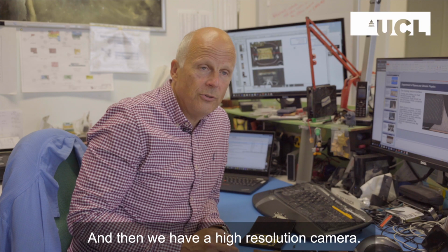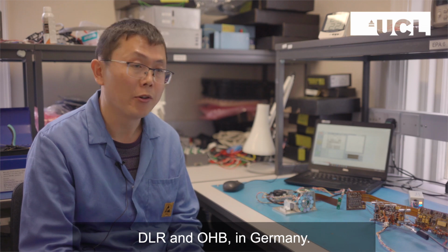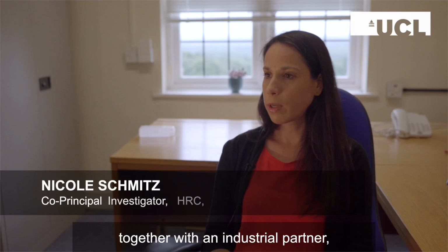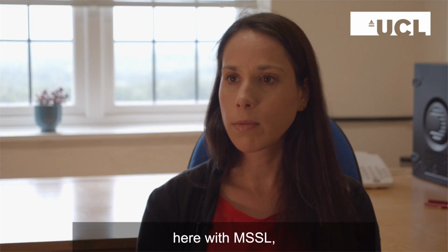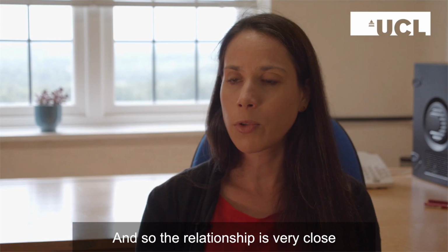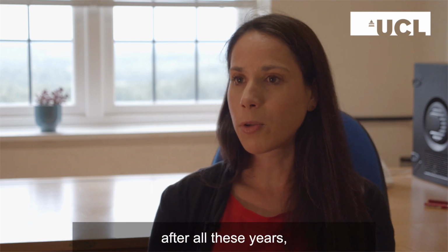And then we have a high-resolution camera. This hole here is for the HRC. The HRC camera is made by DLR and OHB in Germany. We are designing the instrument together with an industrial partner. That's OHB in Munich. So I am working together with our German partner, but I'm also very closely working together here with MSSL, with our UK partners. You need to basically interact on a day-to-day basis. And so the relationship is very close. And we are not only working together on a professional basis, after all this year we are friends as well.